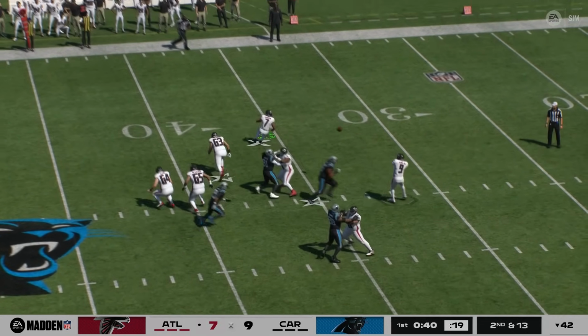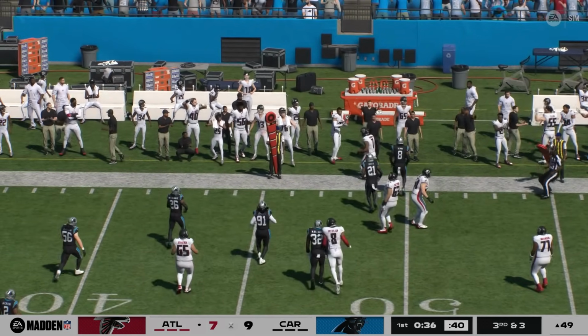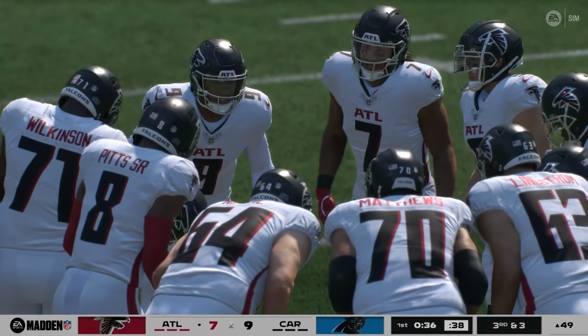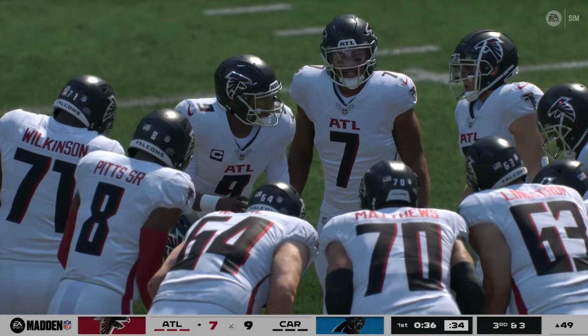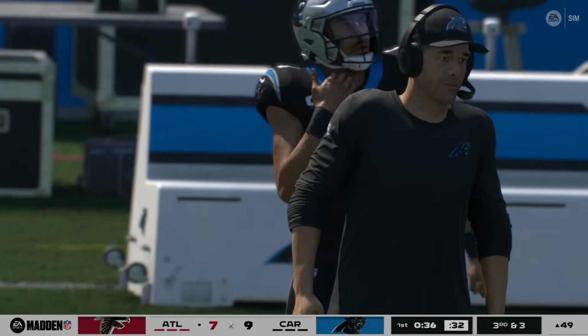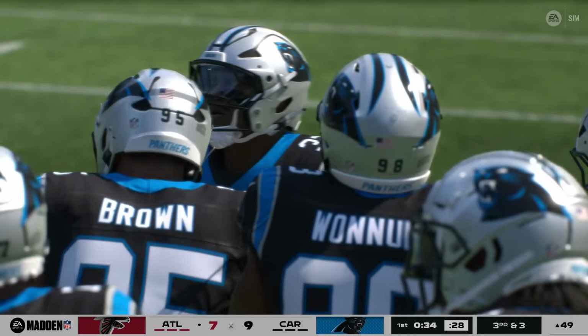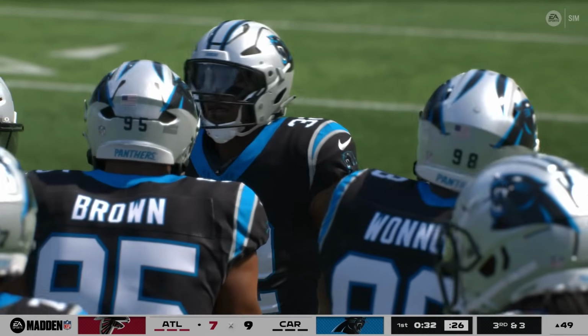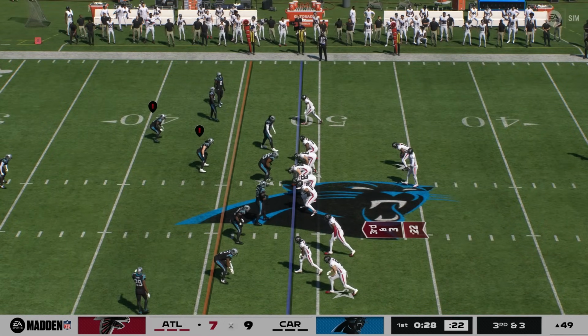Now Penix. Sets up the screen to Robinson. And he's able to take it across midfield before going out of bounds. Partner, I like the play call coming right after a tackle for a loss because this is an obvious passing situation, but instead they fooled him a little bit with the screen, and they wound up getting back what they lost and then a little bit more. They'll come up now 3rd and 3.